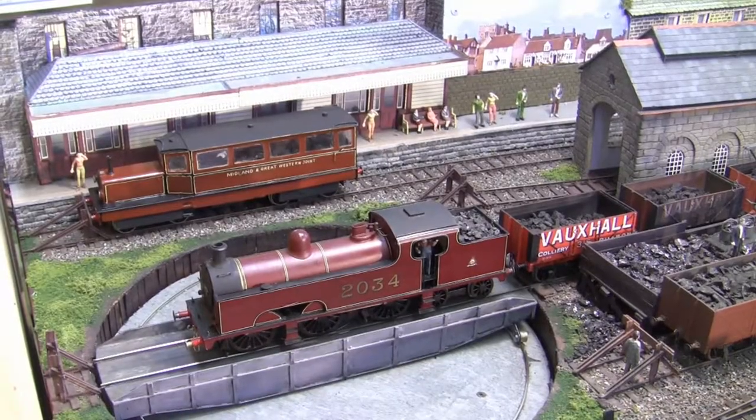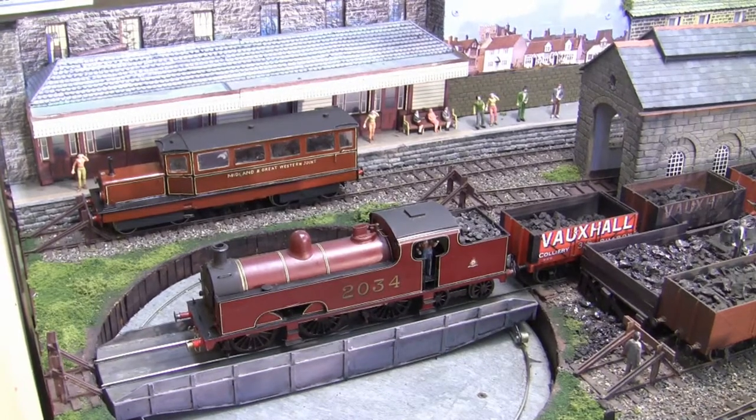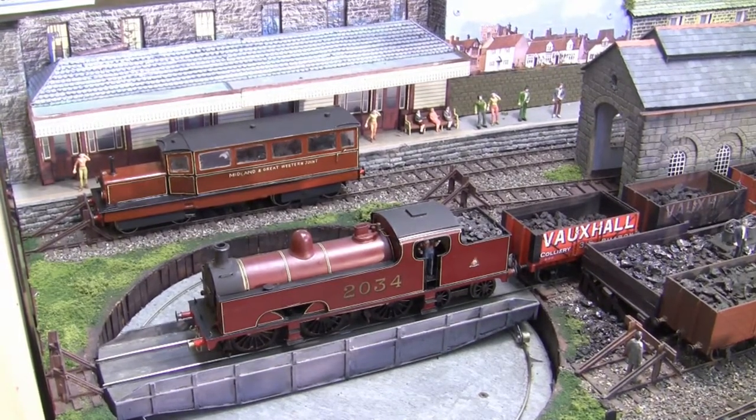The next train will be the departure of the rail bus that will be taking mainly night shift workers home.